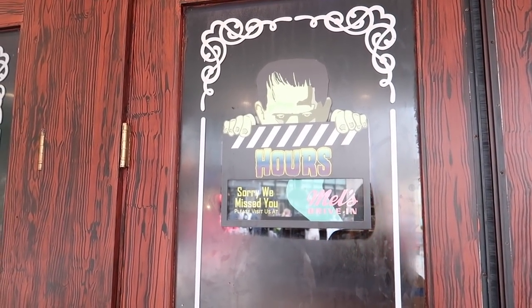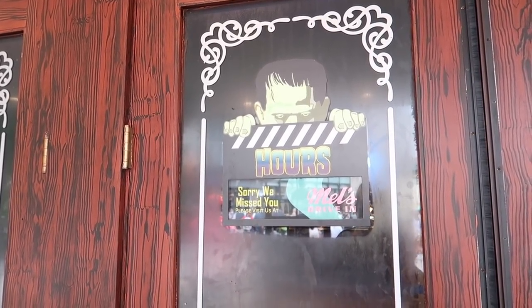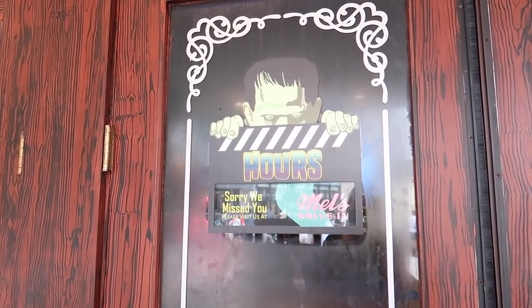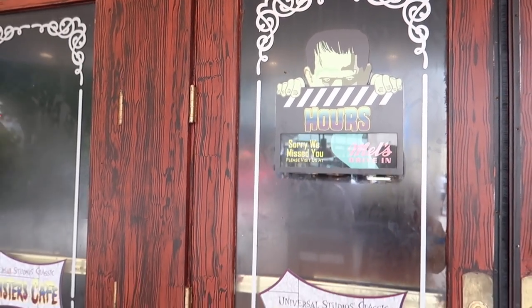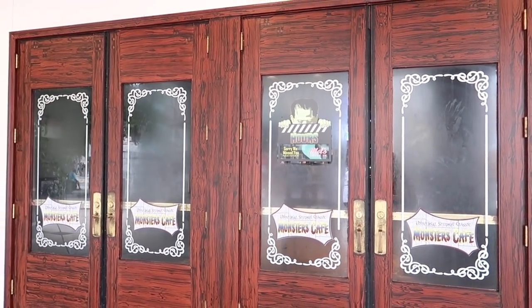I personally don't love Mel's. I'll do it if I have to, but the food is not the same. You're not getting barbecue, you're not getting variety. The atmosphere is definitely not as cool in my opinion, so that is not a substitute at all. I'm really glad we got to catch this before it closed today.